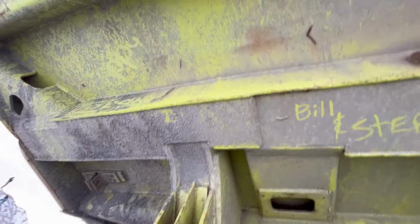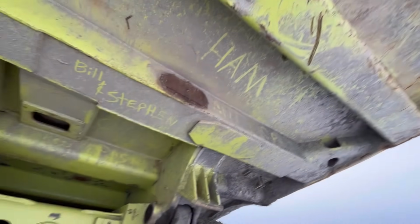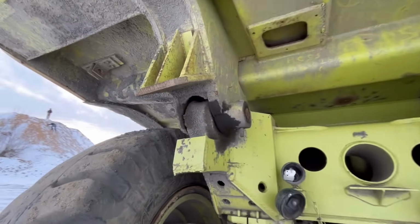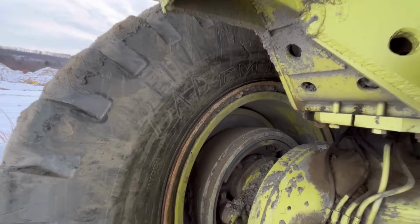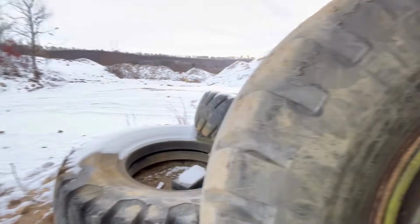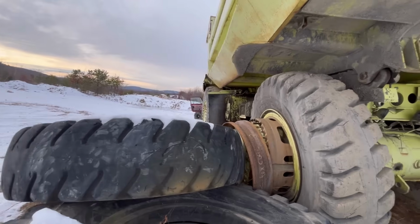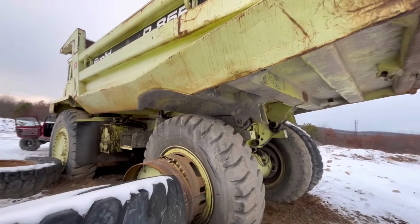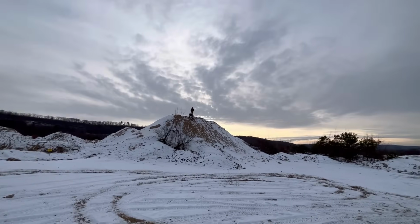The floor of the bed doesn't seem all beat to heck, like you'd imagine. What kind of pinware we got here? Yeah, really, I don't think this thing's too worn out. We got plenty of brake pad. Tires are rough. That would be a lot of money just to put tires on this thing. You got Steven getting ready to fall down a hill.